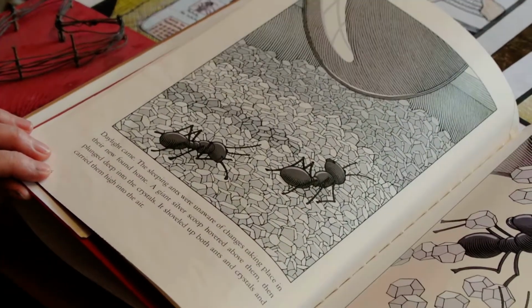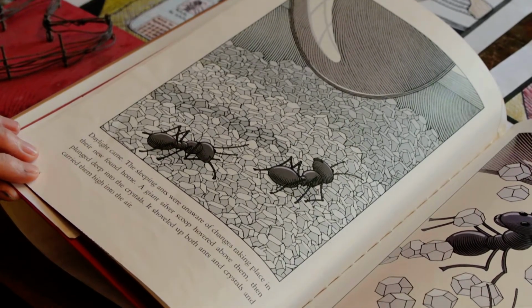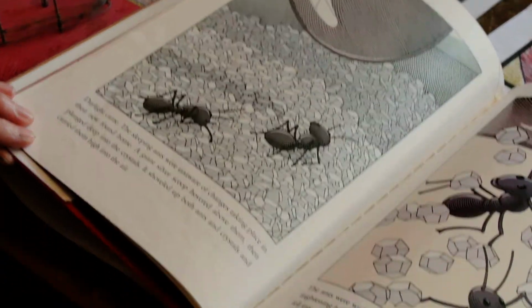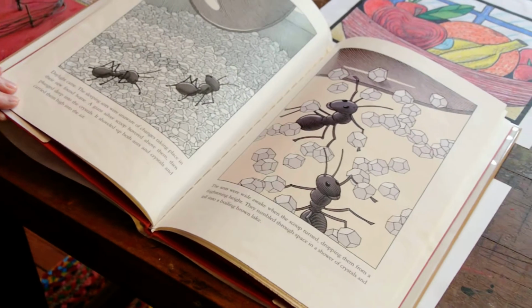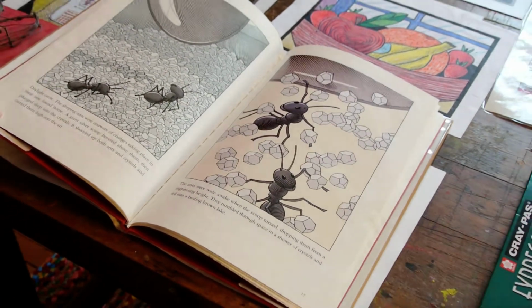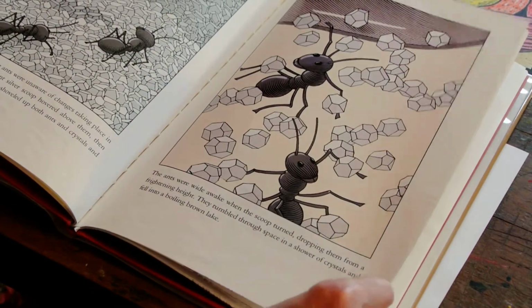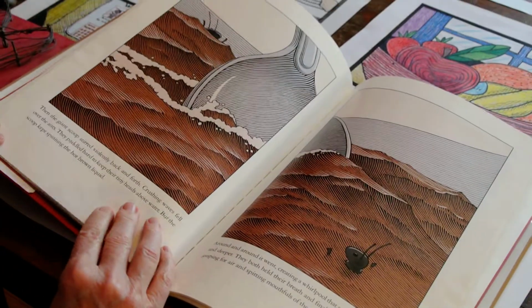Daylight came. The sleeping ants were unaware of changes taking place in their newfound home. A giant silver scoop hovered above them and then plunged deep into the crystals. It shoveled up both ants and crystals and carried them high into the air. The ants were wide awake when the scoop turned, dropping them from a frightening height. They tumbled through space in a shower of crystals and fell into a boiling brown lake.